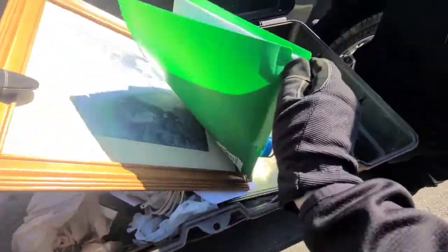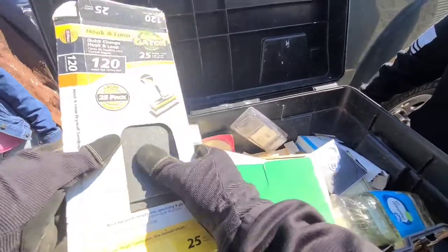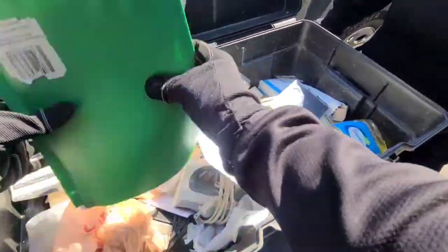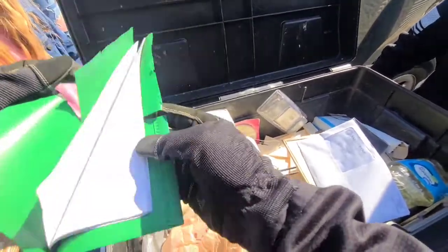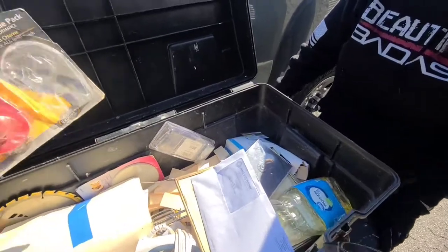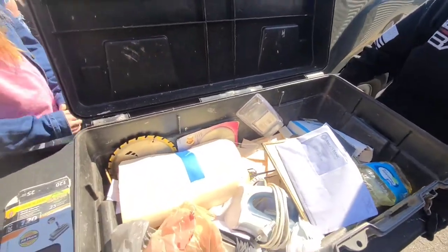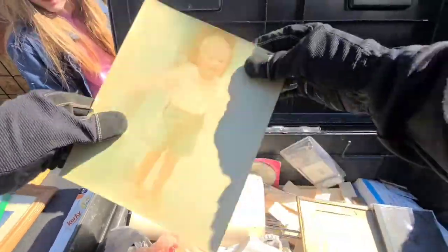It's a personal photo. This is all personal. I'm going to leave this all with them. It's the last will and testament. Oh god, we have enough of these with our pallets. I don't even know what that is. Toilet flappers.